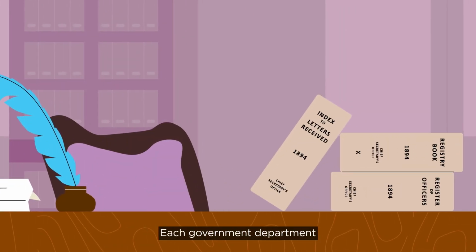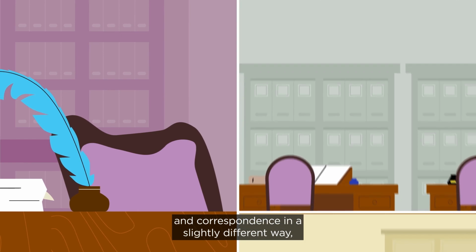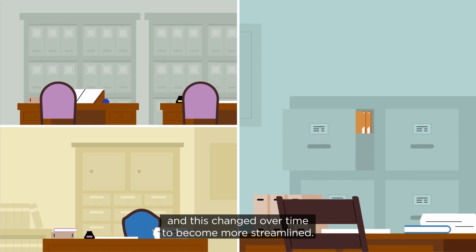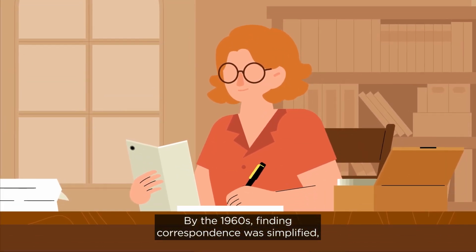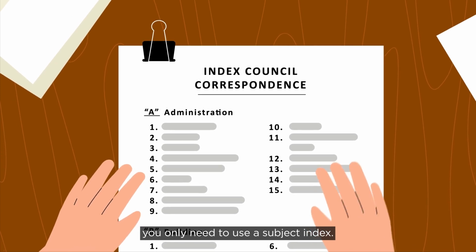Each government department did all of this slightly differently. They organised their registers, indexes, and correspondence in a slightly different way, and this changed over time to become more streamlined. By the 1960s, finding correspondence was simplified, so that as a researcher, you only need to use a subject index.